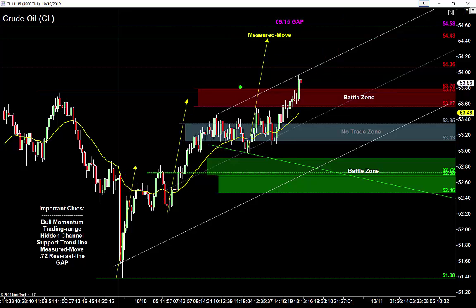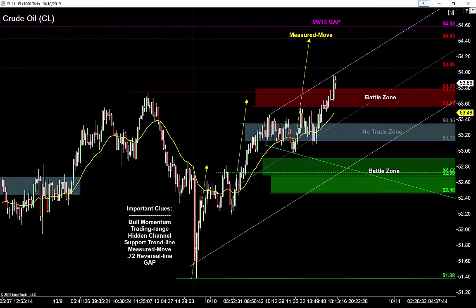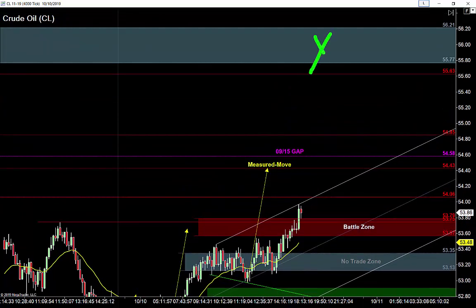I almost ignored the measured move. I do think the measured move is there, but I would have to assume that gap from September 15th. If you go all the way back in time, that is that big drone strike attack up in Saudi Arabia. That will be a big mental milestone up there, at that 54, 58. As we go higher from there, if we really start cooking tomorrow, we're talking 56. I would imagine 56 will be on our radar if this market blows right through those overhead levels of resistance.